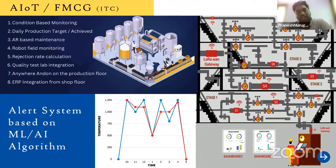Apart from this, AIoT in FMCG, any food processing industries or oil and gas refineries. Mostly we are working on condition-based monitoring, because condition-based monitoring is daily production data. We have to monitor every equipment and every sensor on the shop floor, or every sensor in the refineries. So we are providing the alert system. Whichever goes above the threshold level, we have to be very cautious and monitor.